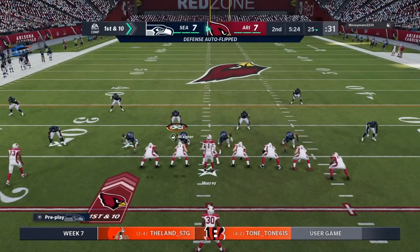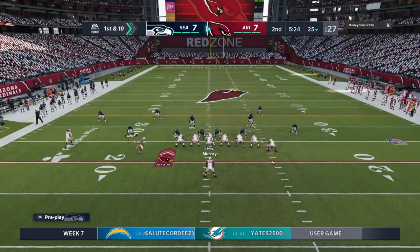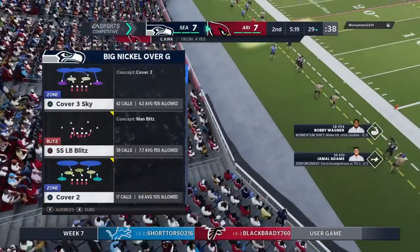Arizona's offense at the line, ready to get their drive started. After the long touchdown drive we just saw, you wonder if maybe that's taken a little of the wind out of this offense's sails, because they had it going pretty good last time, too. Had to sit over there for a little while, didn't they?